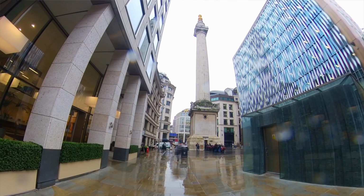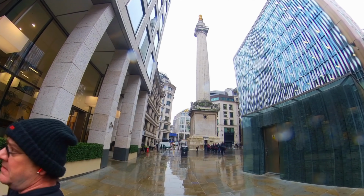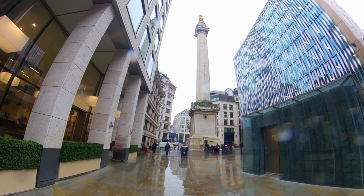Okay, we're at the Monument now, the Fire of London Monument. Looks like it's got a queue, keep going in there. So we can go right up to the top.